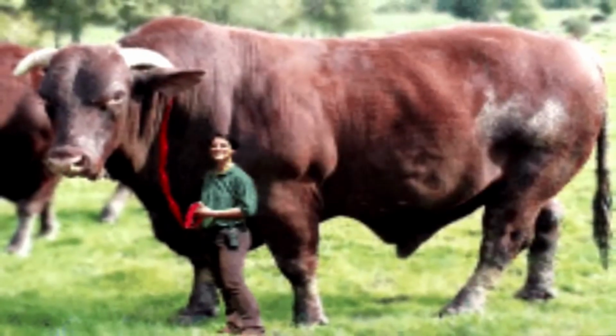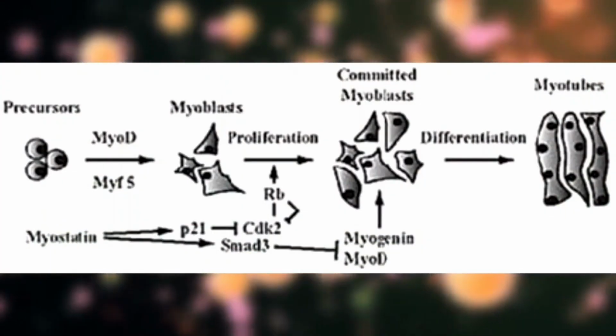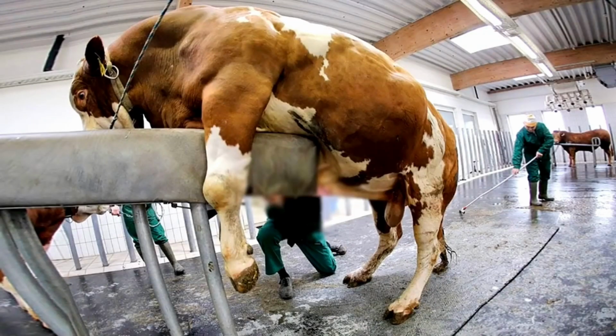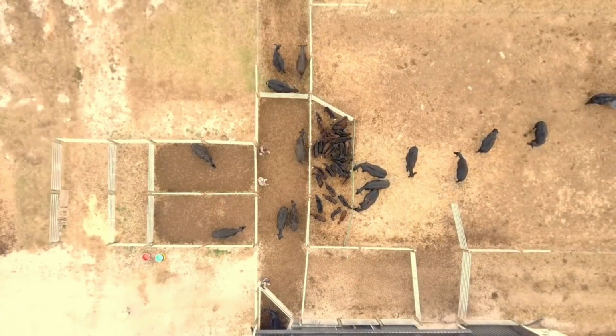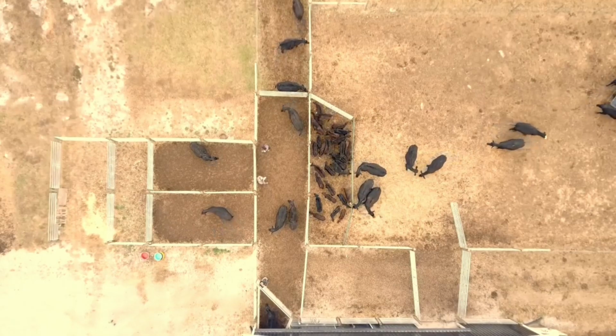The cow gets this way from a natural mutation in the myostatin gene, which codes for the protein myostatin, which stops muscle growth. The mutation also interferes with fat deposition, which results in a very lean meat. These cattle have a muscle yield around 20% more on average than cattle without the genetic myostatin mutation.